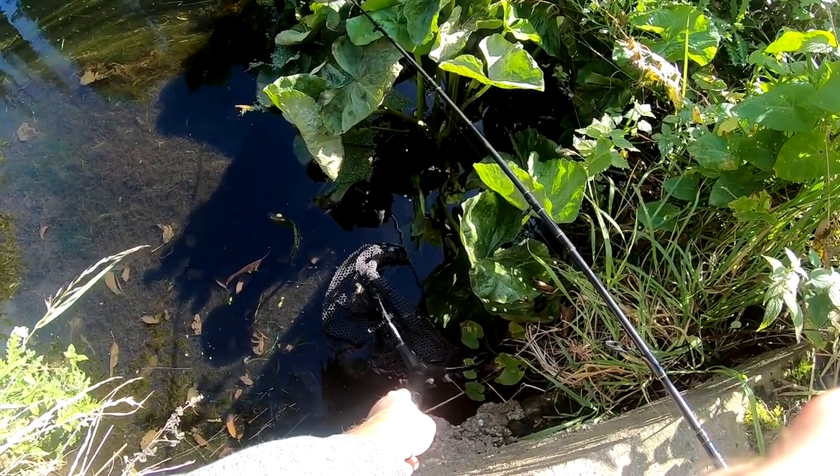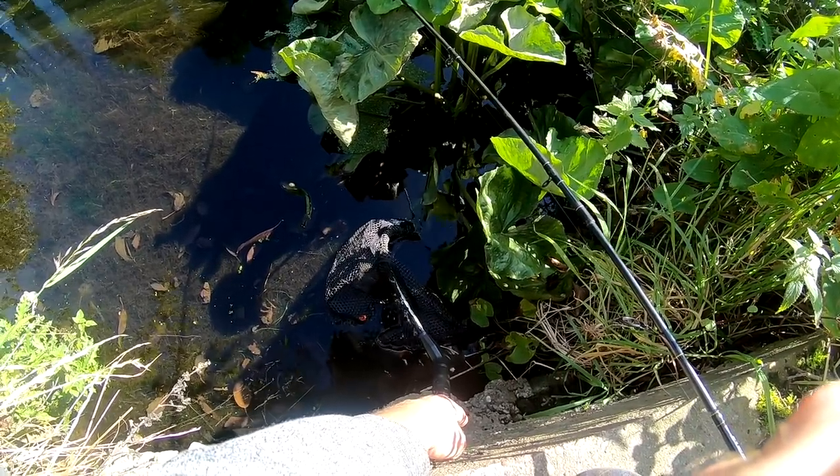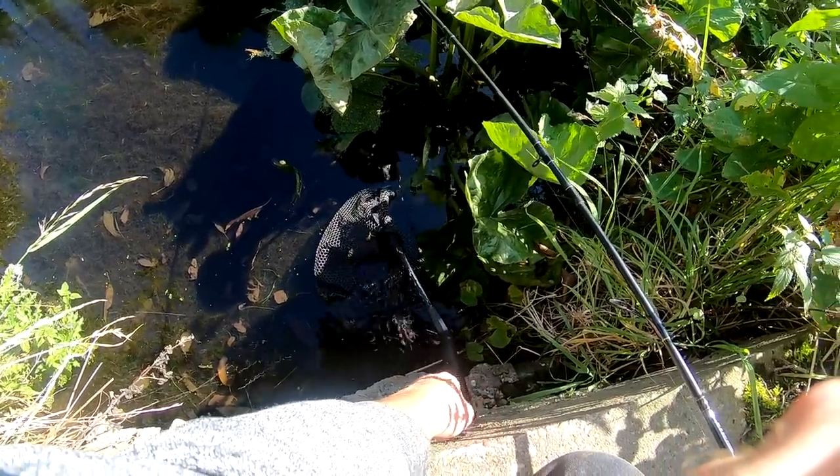I'm giving him a rest as always. I'll somehow pin this net to the bank like I always manage to do, maybe over a stick or something. Set the camera up and we'll take a better look at this fish. Beauty.